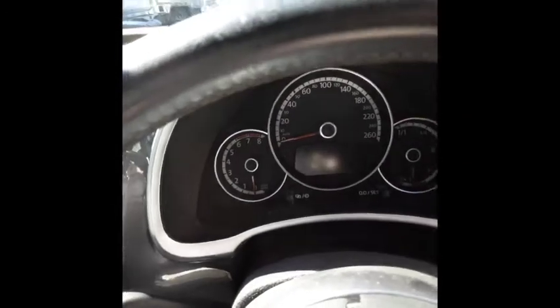courtesy lamp, left hand sun visor, right hand sun visor, instrument cluster, and a tidy 3-spoke leather steering wheel with cruise and audio buttons.